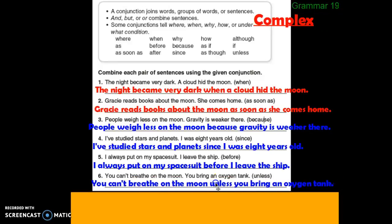Number 6. You can't breathe on the moon unless you bring an oxygen tank. Period at the end. Make sure you have the conjunction unless and a capital U at the beginning. Make sure all of your words are spelled correctly.